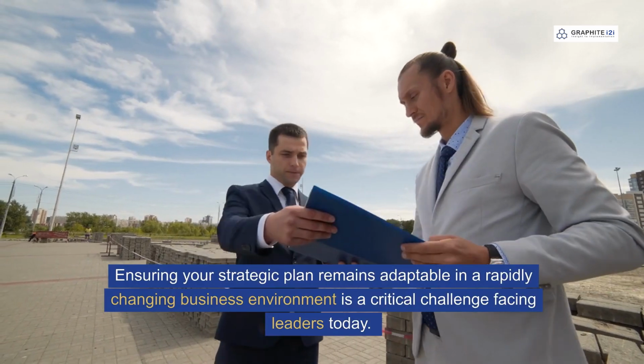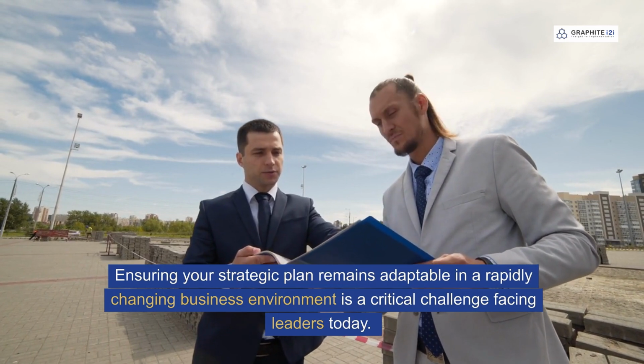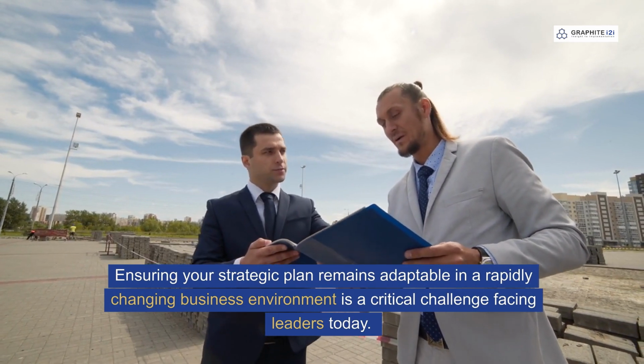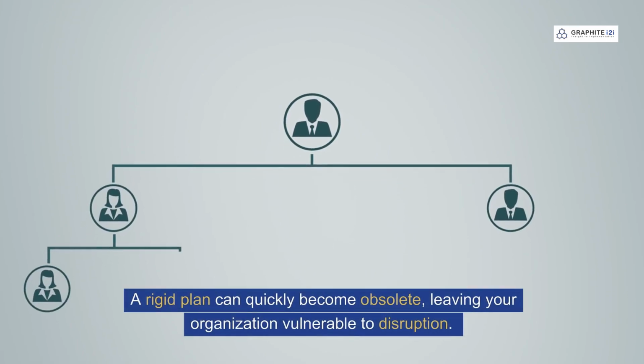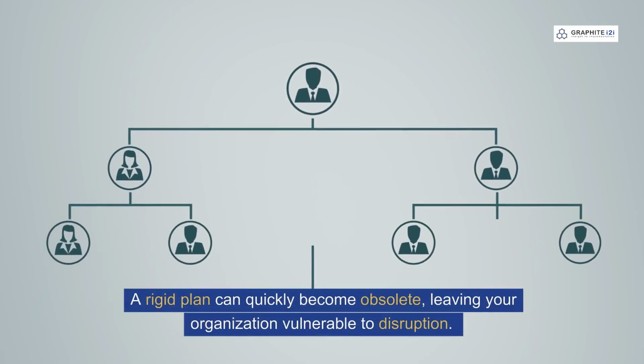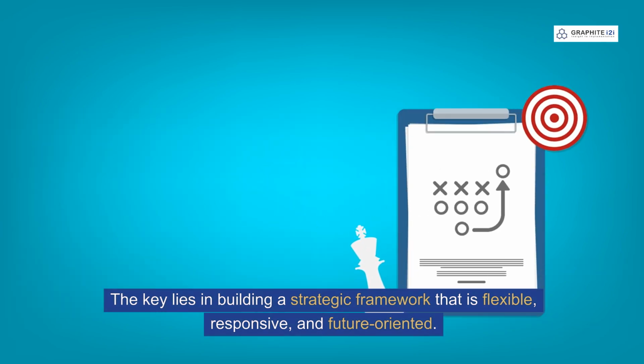Ensuring your strategic plan remains adaptable in a rapidly changing business environment is a critical challenge facing leaders today. A rigid plan can quickly become obsolete, leaving your organization vulnerable to disruption. The key lies in building a strategic framework that is flexible, responsive, and future-oriented.